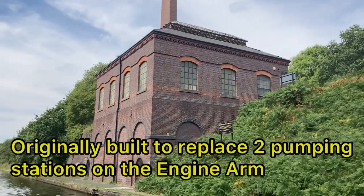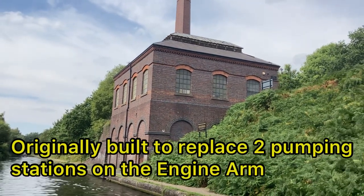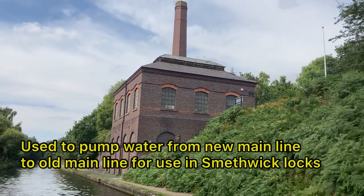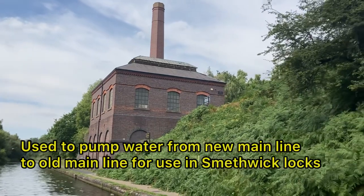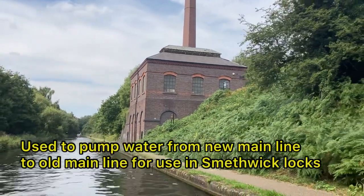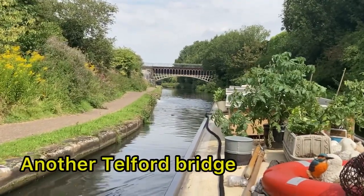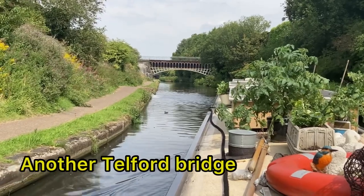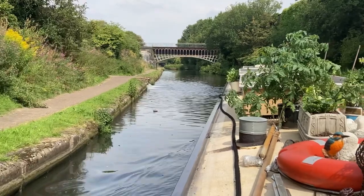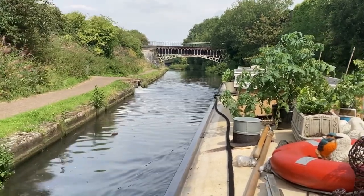That is the chimney we thought it was, Galton Valley Canal Museum, which doesn't appear to be open anymore. It's at the top of the Smethwick Locks, and we went past it when we were on the higher section of the canal a couple of weeks ago now. This is the engine arm bridge we're just coming up to now, which is another aqueduct. We walked over it a couple of weeks ago when we walked down the engine arm. So we're doing lots of overs and unders at the moment on the canal network in Birmingham.